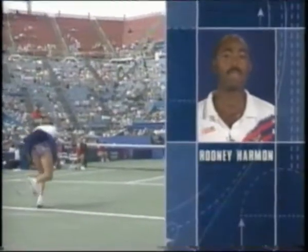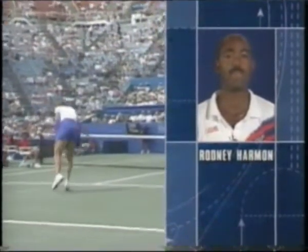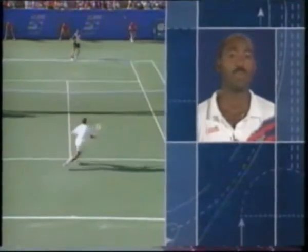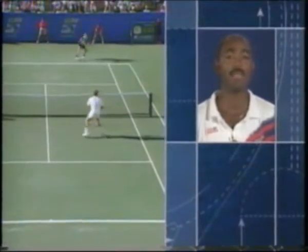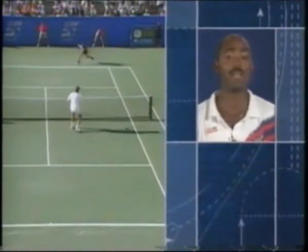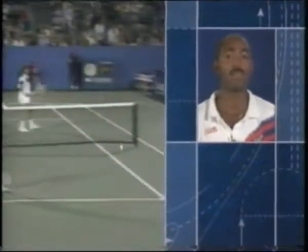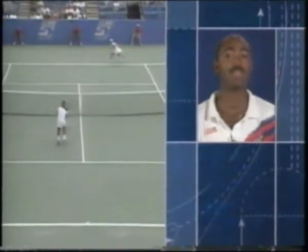With more power in the game, the mechanics of the volley take on greater importance. Specifically, there are three areas that really stand out. First, early preparation. The player gets a quick turn of the upper body and immediately lines the racket head up behind the flight of the oncoming ball. Second, contact the ball in front of the body. And third, squeeze the grip just before contact to keep the wrist firm.